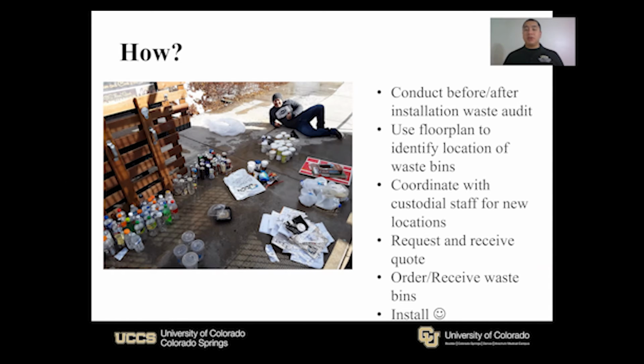Following those waste audits, we made copies of the floor plan so that we could easily keep track of the location of the waste bins and which direction they were facing and how many they were within the library. Once we had located and identified the waste bins, we coordinated with custodial staff to do a walkthrough of the library in order for them to help us identify which bins were used the most, which ones were used the least, which ones could be removed. And then we went back and revised that floor plan to confirm the locations of where we wanted the bins.